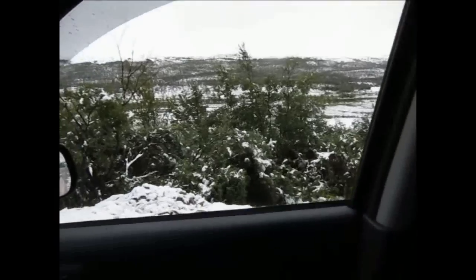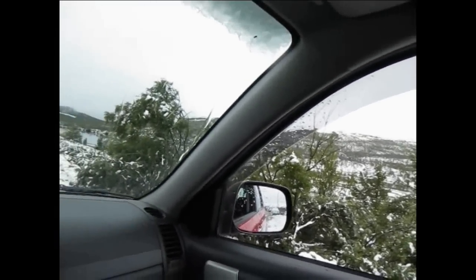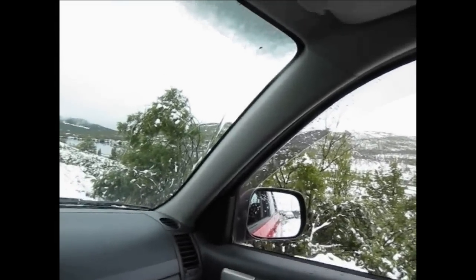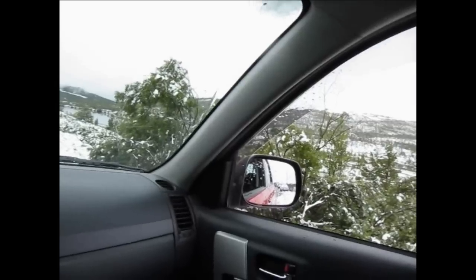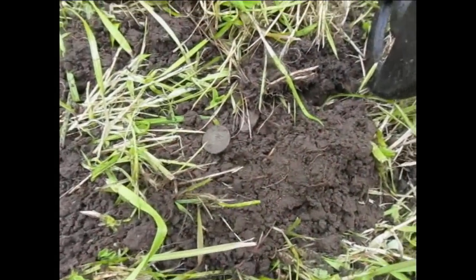So we managed to get the car out of the ditch with the help of AAA or whatever they're called. And now we're gonna head down south and hopefully we will find a place to stop on the way and do a little hit and run hunting. Yes, yes, yes, yes!